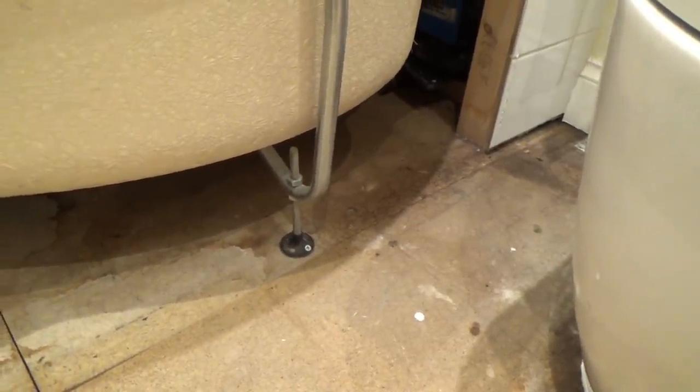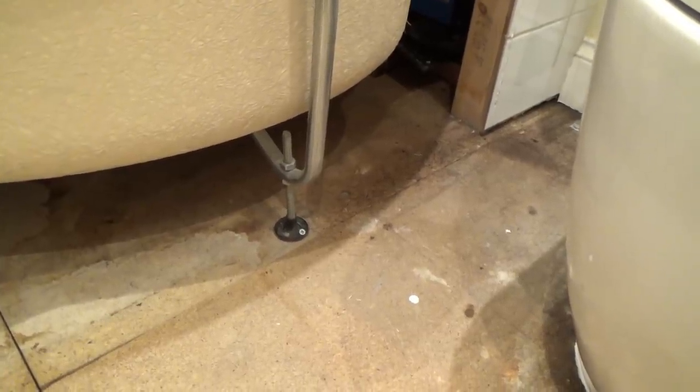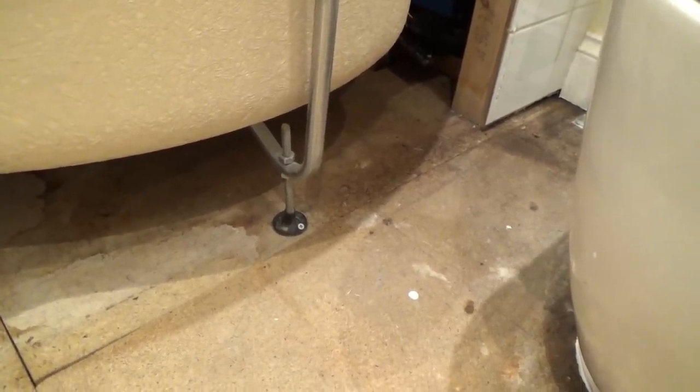So I had no choice, it's still drying out there, you see. I had no choice but to lift it, because otherwise it just would have never dried. So yeah, it's amazing how much a small little leak can impact so much, because it just keeps on spreading. And there's one more thing I've got to show you as well.